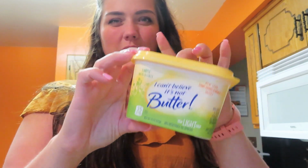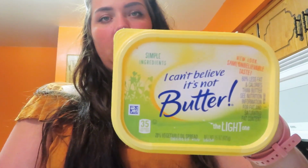Then for the s'more bites, you can just use whatever kind of graham crackers you like. You will need Hershey chocolate or any type of milk chocolate, dark chocolate, whatever you prefer. Some Jet-Puffed or just any type of marshmallow. And you will need powdered sugar. I highly recommend not skipping this step because the recipe said that they made it without the sugar and the crust didn't stick very well. So we're going to be using the powdered sugar. And also you need butter. I'm going to be using I Can't Believe It's Not Butter, the light one.